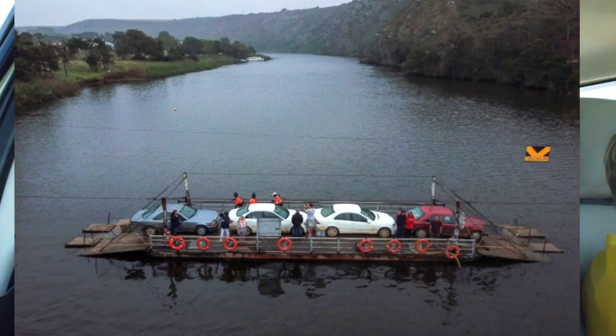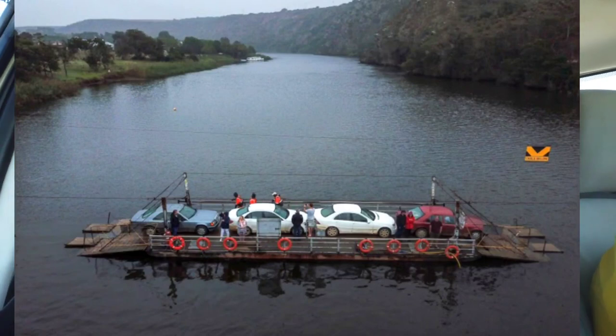Unfortunately, when we arrived at the Breë rivier, the Breë means in English white, the Breë rivier where we had to catch the pond, the floating pond to cross the river to the other side, the pond was out of service, so we had to turn around and we have a long detour now. Well, I'll keep you posted.